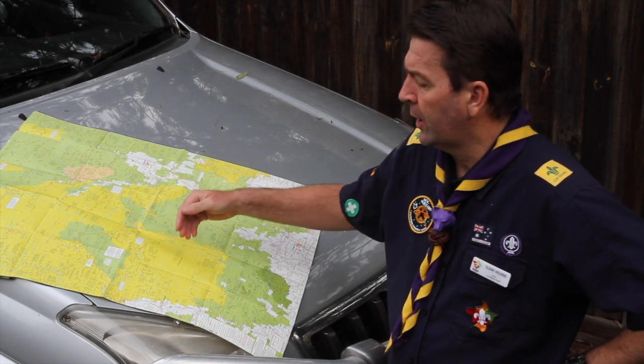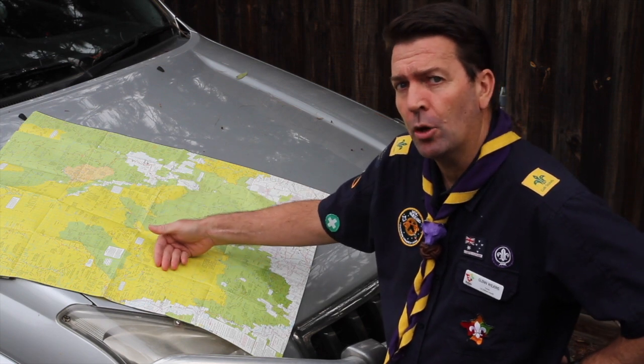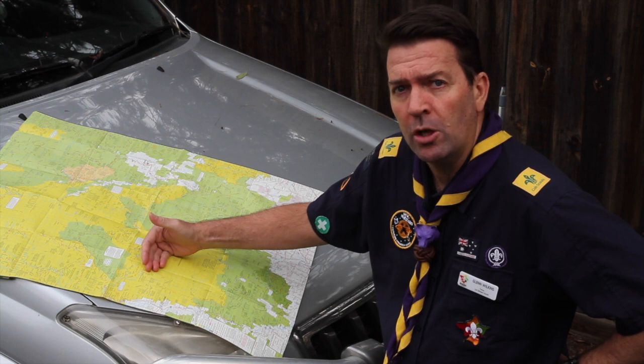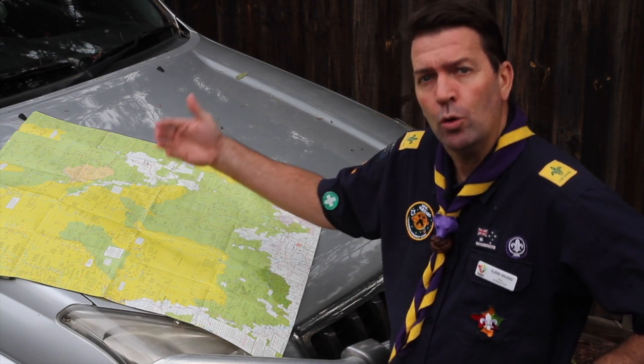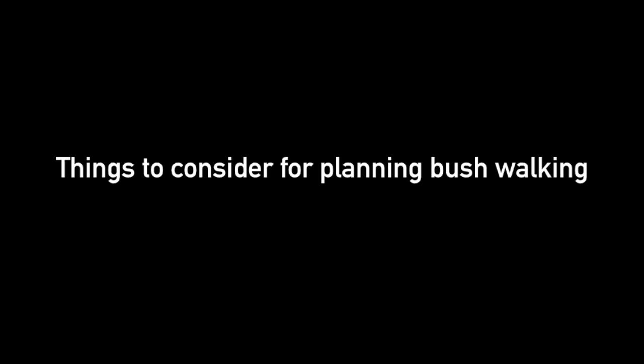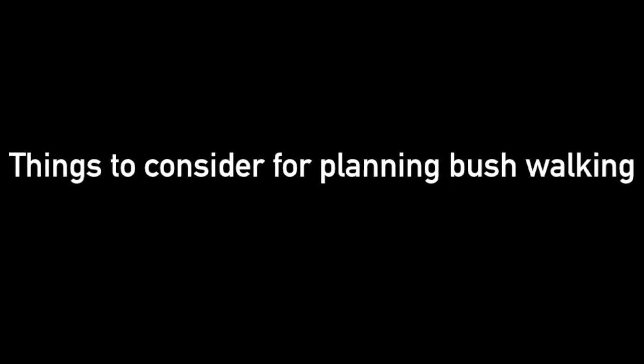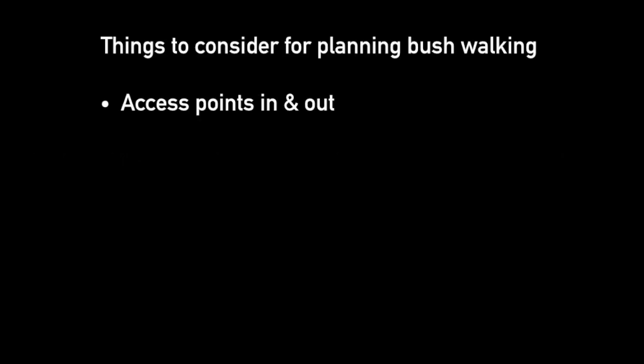As well as that, we can also see the topography of the land by grid lines, and we can also see contour lines, which tell us how high or the gradient of what we're going to walk. So some things to consider when we're planning our bushwalk are access points in and out, which is really important in case someone gets sick or needs some gear or is just too tired.